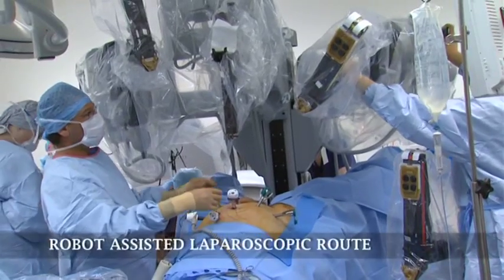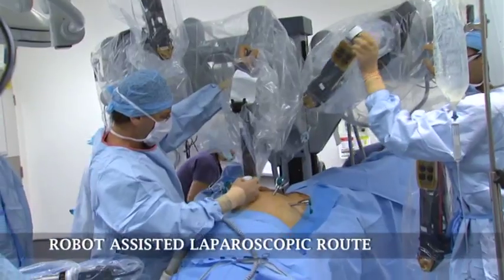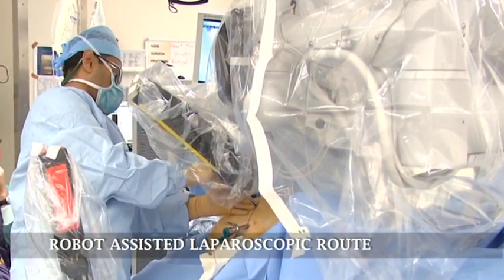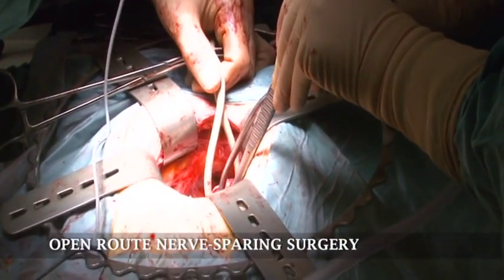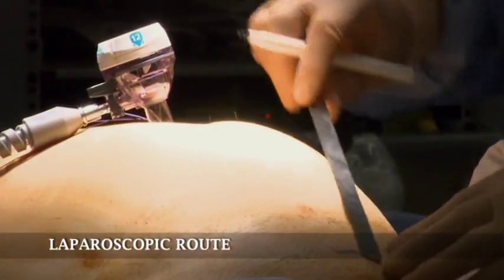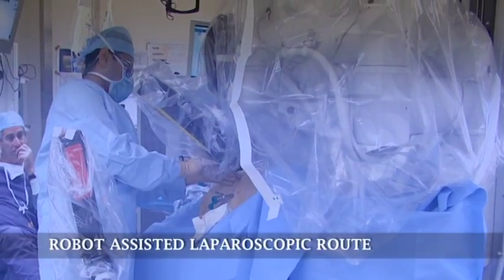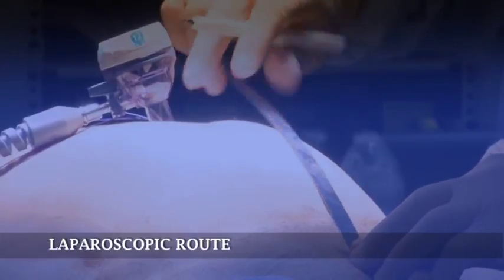function. When discussing radical prostatectomy with your surgeon, it is important to discuss the different types of radical prostatectomy, such as robot-assisted radical prostatectomy or the more commonly used open radical prostatectomy. Even laparoscopic radical prostatectomy, although not as commonly performed, needs to be discussed. The advantage of the minimally invasive techniques, that is, the robot-assisted technique or laparoscopic technique, is the speedier recovery, the shorter time in hospital, and the lowered blood loss.